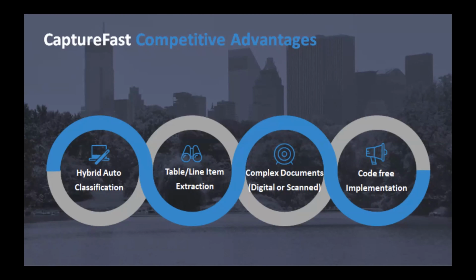In CaptureFast, we developed a hybrid auto classification, which is totally machine learning based, but we used a totally different approach. We are not using machine learning or deep learning technology to classify the document, but we are using machine learning technologies to set the rules. This approach really increases the classification accuracy. Why is that important? Because machine learning technologies are mostly optimized for classifying objects in cameras, such as cats, dogs, cars, pedestrians, buildings, birds.